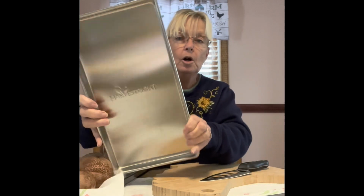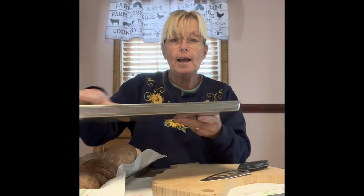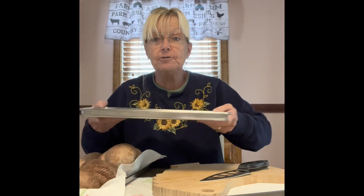As long as it's nice and white inside on each one, we can go ahead. We're going to do one at a time, and we're going to take our Harvest Right freeze dry trays and load them. I got 3, but I think we'll probably need 2 because we only have 8 mushrooms. We'll get them cut up on the board, and then I'll put them right on the tray as I need to fill.